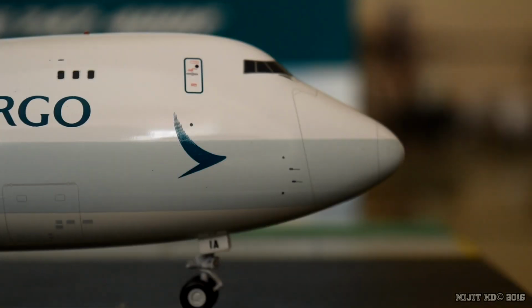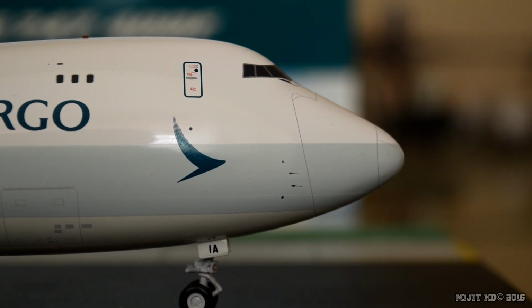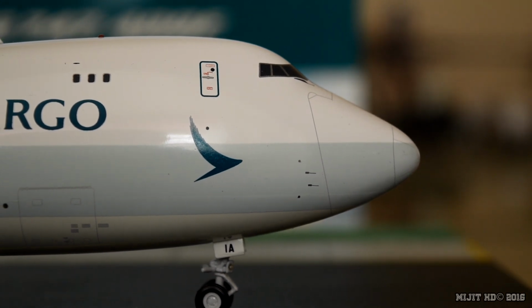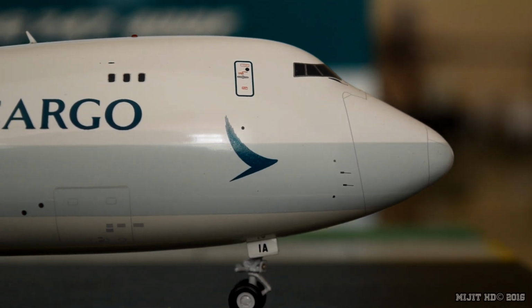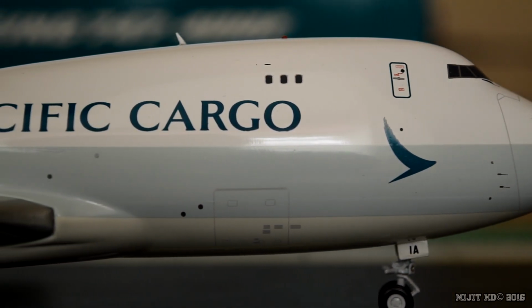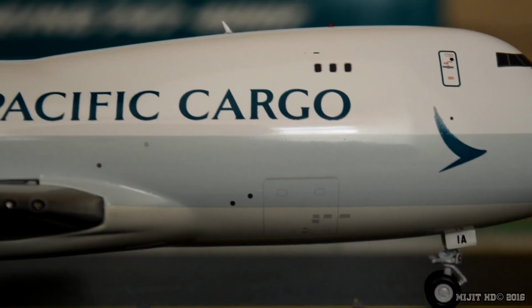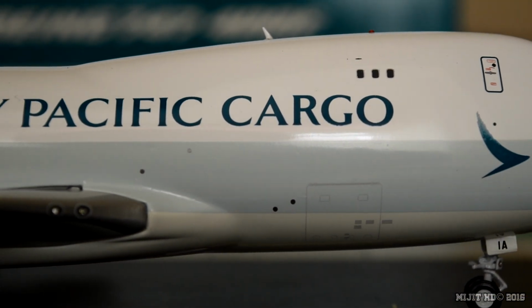Right, now onto the cockpit windows at the starboard side. We also have window wipers again, the detailing for the nose cone door, pitot tube static ports, part of the registration on the gear door, Cathay Pacific logo, front cargo container door.